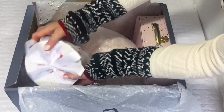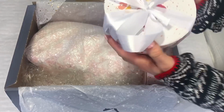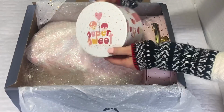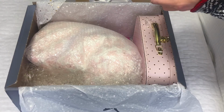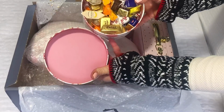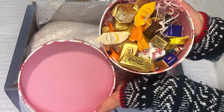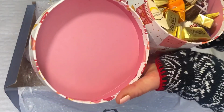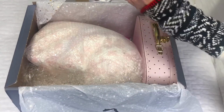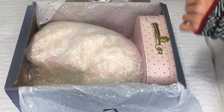Oh. Here we have this box. And it has a beautiful bow on it, which I'm not going to disturb. Oh, this is super sweet. I think these are some yummies. No? Yes! Oh my goodness. Thank you so much, European candy. Oh my gosh, and it looks yummy. I feel like my mouth literally started watering, guys. Oh, I can't wait to dig in. Thank you, thank you, thank you. You totally made my day with this.